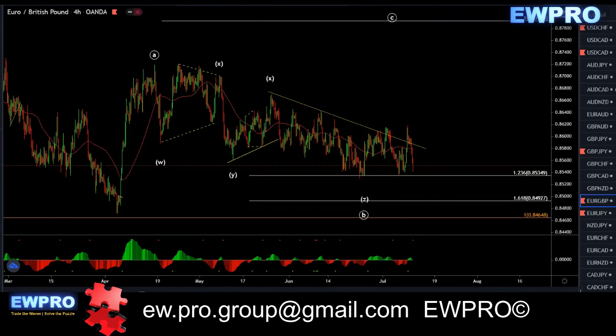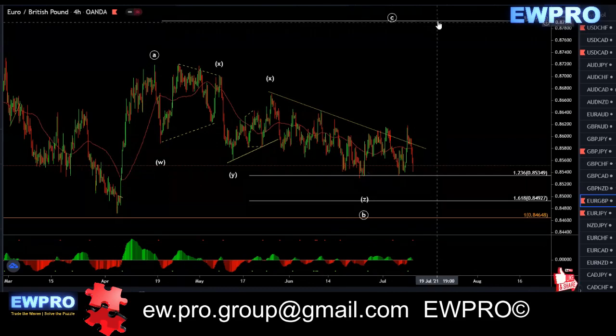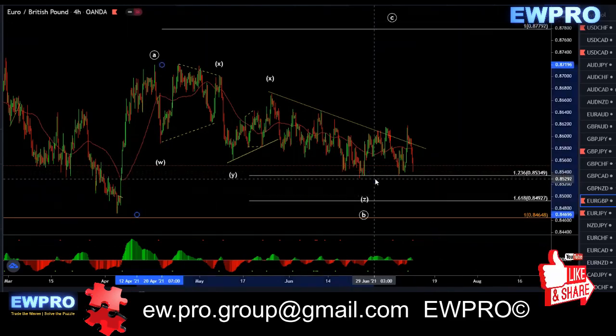What I'd like to see is this one here go break the low, and then give us that buy setup, and then we can all buy for the A, B, C, targeting that 100 fib. This 100 fib will change, of course, wherever this low is.